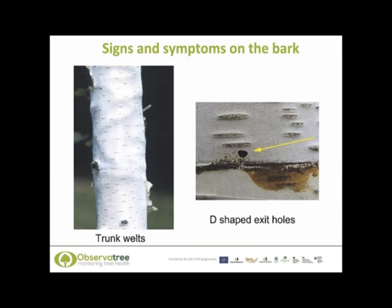Trees that have been attacked by the bronze birch borer can develop the trunk welts that you can see on the left-hand side photo. These are caused by callus tissue that is produced by the tree in response to the larva feeding and building galleries in the bark. So this callus tissue occurs as swollen bumps or ridges on the branches or the main trunk of the tree.